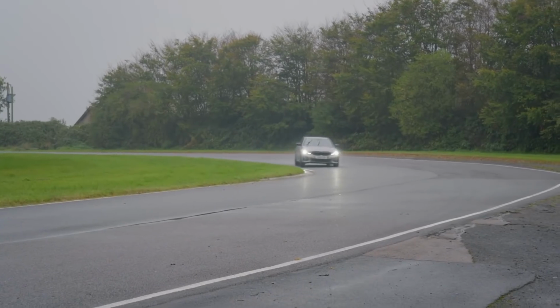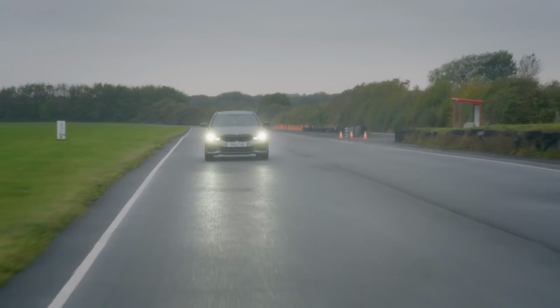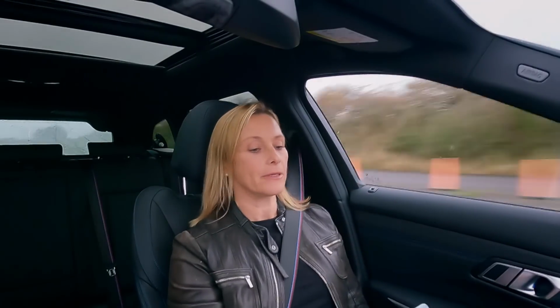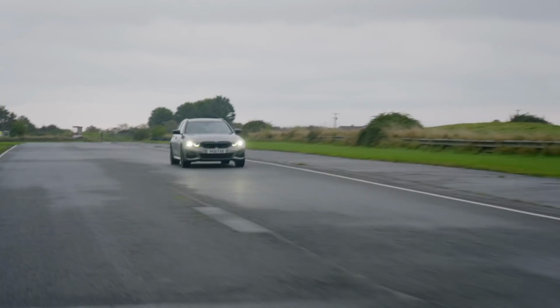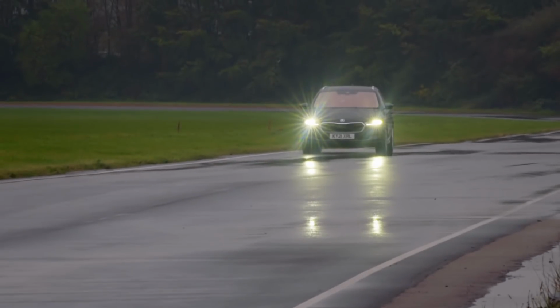Well, this corner's a bit slippy normally in the wet. That's good, not for the traction, BMW. Bit of a downshift on the exit. Good traction. I'm going to stop it at the end of the lap. Under a minute. What's not to like? Yeah. 59.10. Next, it's the Skoda.